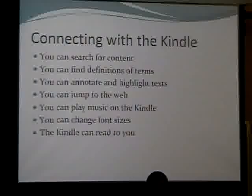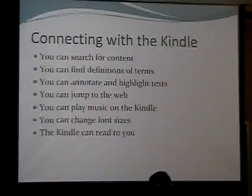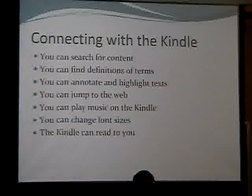The other good thing about the Kindle 2 is you can interact with it, you can manipulate it, you can bond with your Kindle. Get cozy. So I've listed all the things you can do, and I mentioned some of them before, but June's going to talk about that. It's basically a browser, and you can also have internet access on the Kindle. You can play music on the Kindle, and I was playing some of that beforehand. You can change font sizes, and the Kindle can read to you, which is a text-to-speech feature.